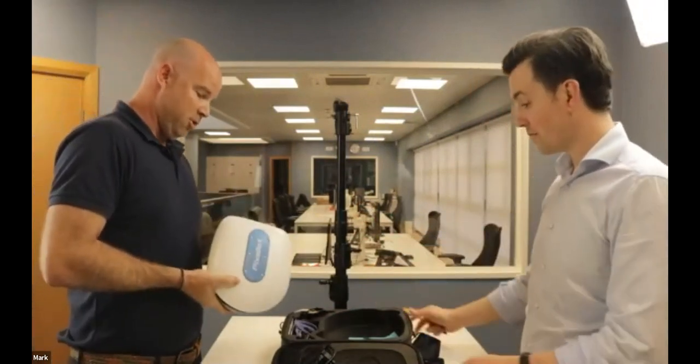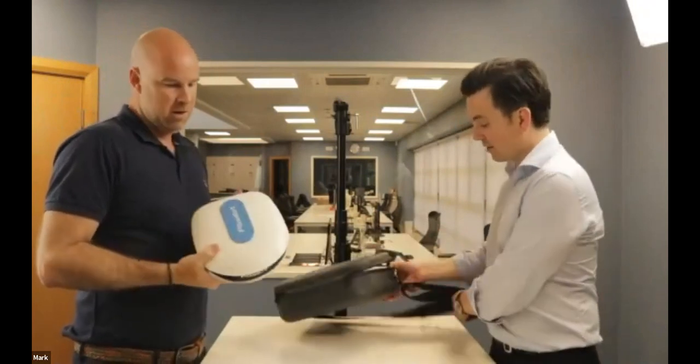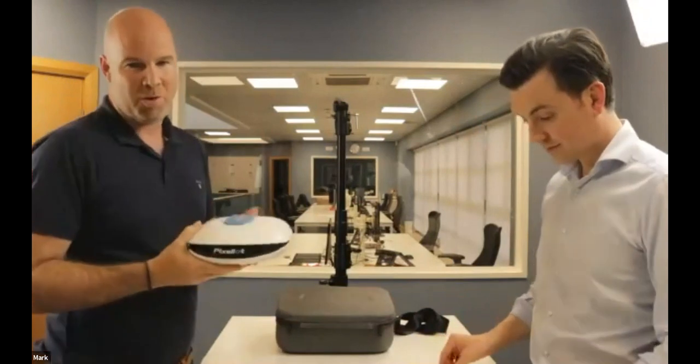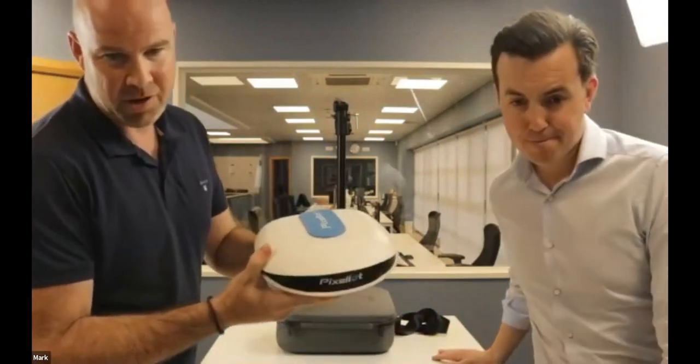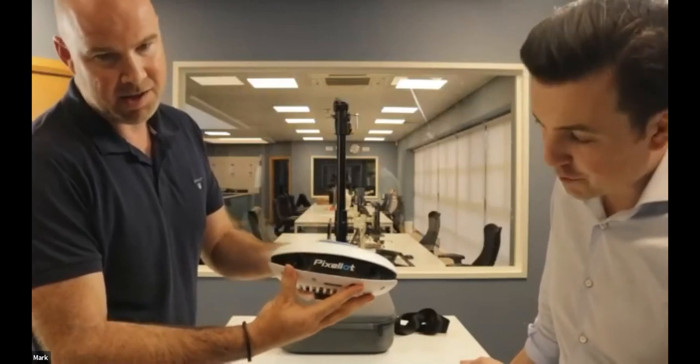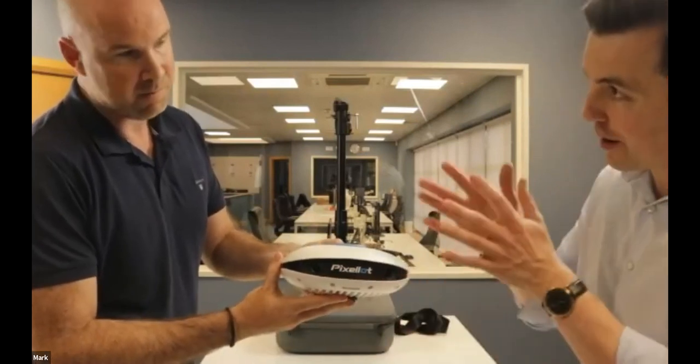Yeah, no, just a little bit more on the camera itself. Yeah, let's talk about the camera now. Which is the real beauty in what we've created, the Pixellot AIR camera that you can see here. So we've got dual 4K lenses. It's one lens here and one lens here, and they go out either side of the pitch.